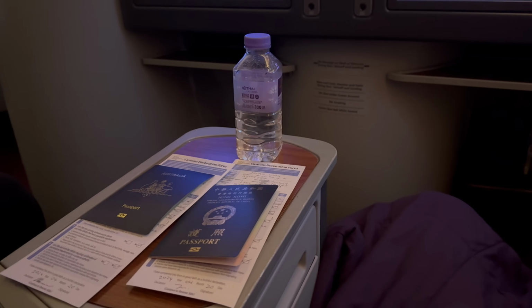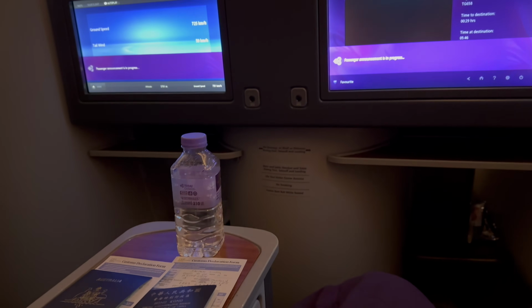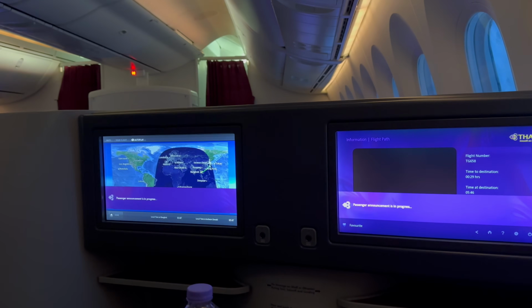We will start our descent shortly. It will take another 30 minutes to land at Incheon Airport. Actual weather is partly cloudy. Ground temperature 14 degrees Celsius or 72 degrees Fahrenheit.